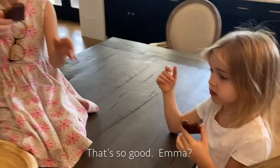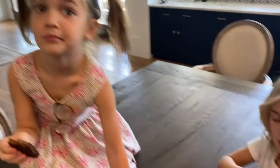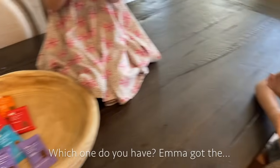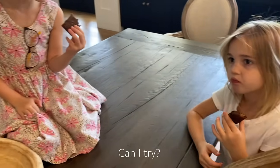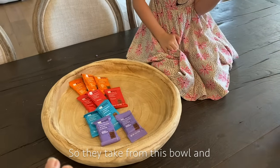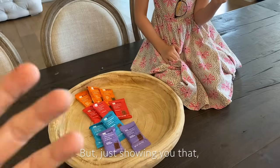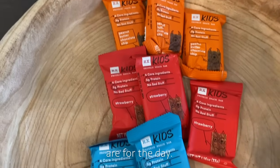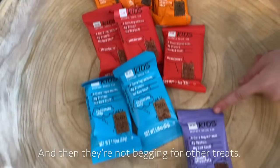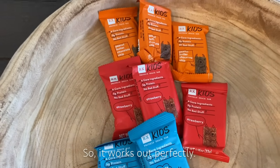So good, Emma. That is good. Which one do you have? Emma got the chocolate chip. You like it? So good. So they take from this bowl, and I don't always put all these out in one day, but just showing you that this is the bowl they take from. They know that the snacks that are in there for the day are for the day, and then they're not begging for other treats. So it works out perfectly.